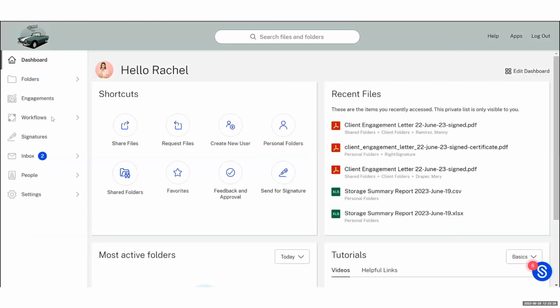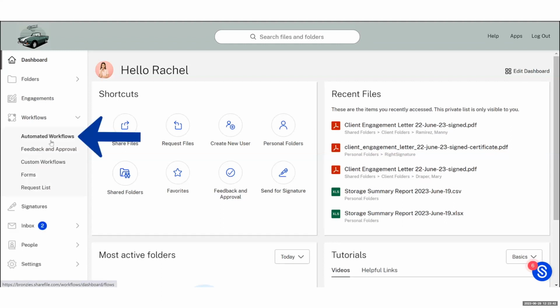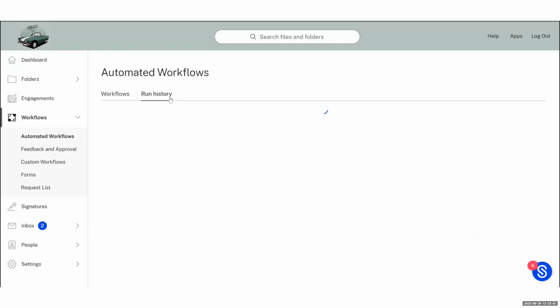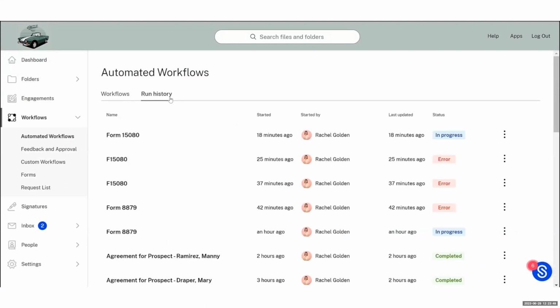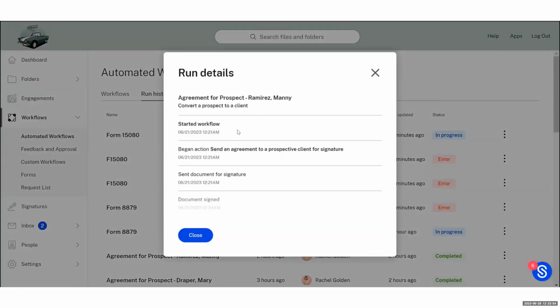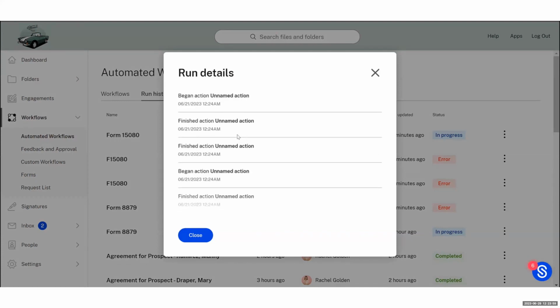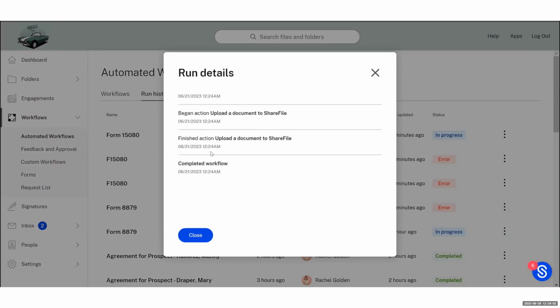So I have a demonstration of how this works. It's just like a mini workflow to see what the client receives and what you will do from your side. So first we'll click on automated workflows. And I just showed you the run history, which will show you all of the workflows that you may begin, especially that prospective client user. And you'll see all of the timestamps and everything that happens throughout that workflow, and if it was completed successfully.